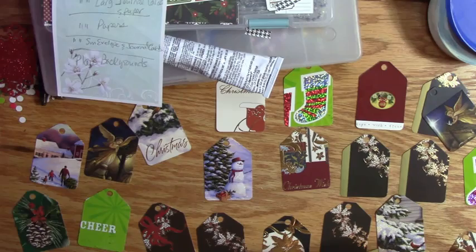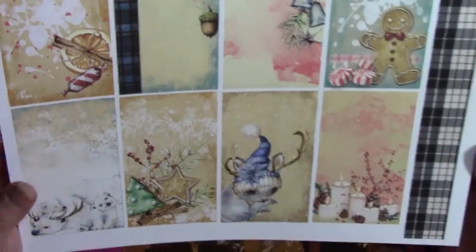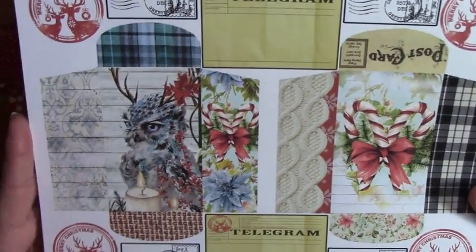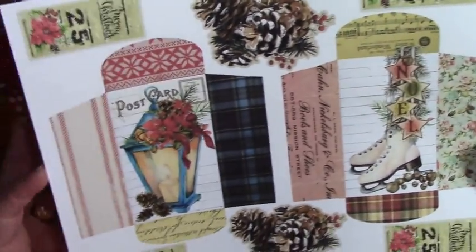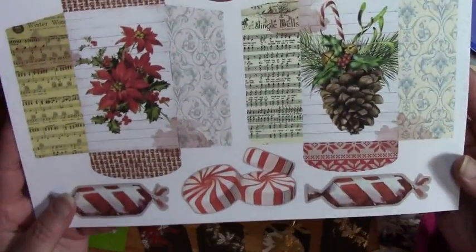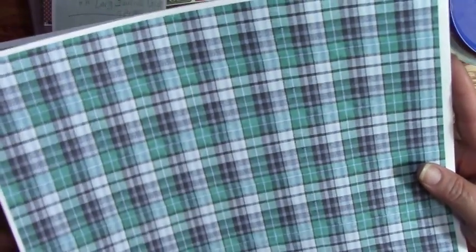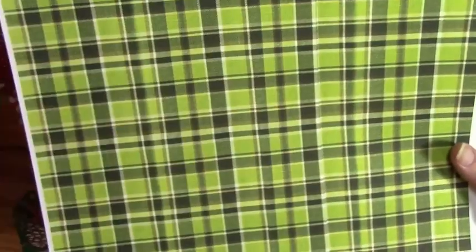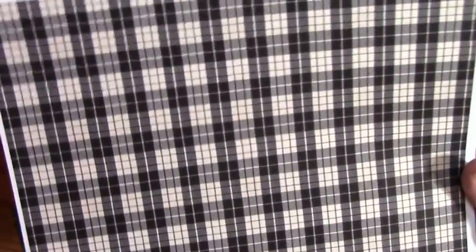Okay, so this is the small envelope and journal cards. Really cute. And all these envelopes are the same, just the smaller version. And lots of good ephemera all around it to cut out. Cute with the little peppermints. Okay, and then these are the plaid backgrounds. I think this one was teal or green. This one was green, this one was pink and teal. That's a lime green or something like that. And then this is the red plaid and the buffalo plaid.